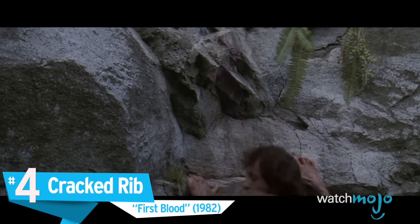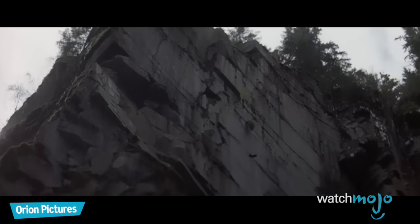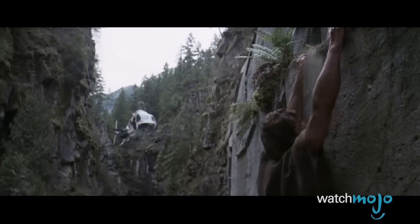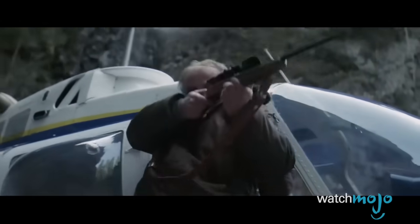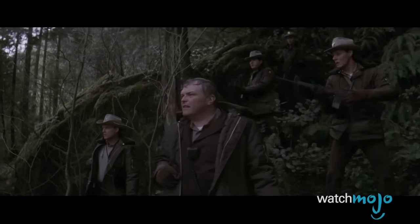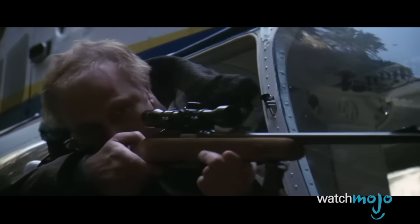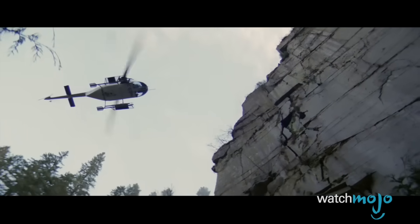Don't believe me. Number 4, Cracked Rib, First Blood. In movie badass John Rambo's first outing, our titular protagonist, played by Sylvester Stallone, is being pursued by the abusive Hope Washington Police Department. The chase eventually leads to a cliff, where Rambo is hanging on for dear life, about to be shot at by a cop in a helicopter.